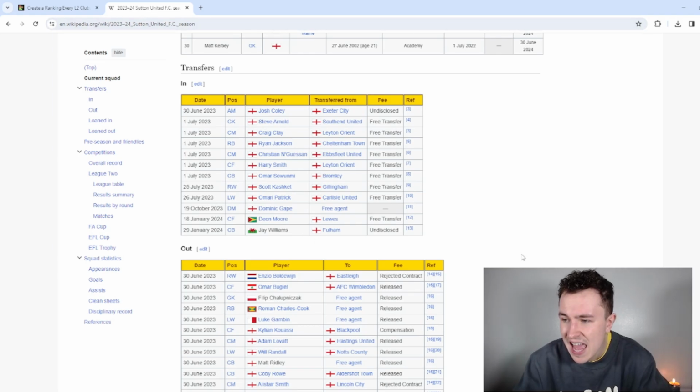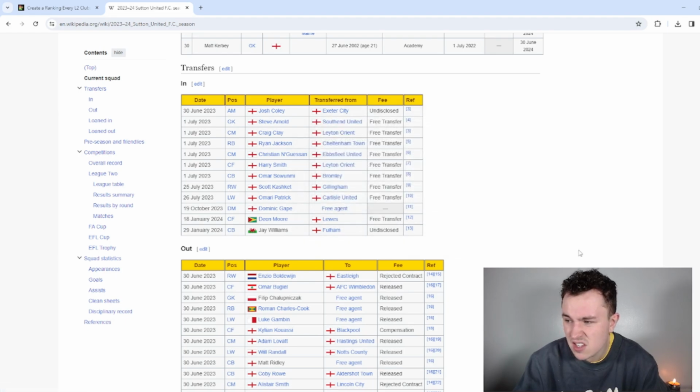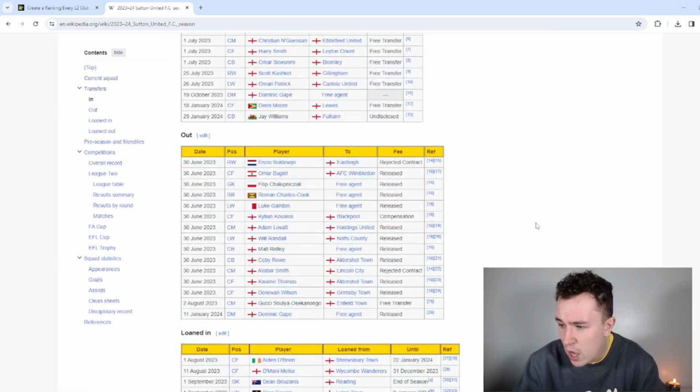Obviously, Sutton are currently in a relegation battle. They made 2 transfers on a permanent deal. Dion Moores came in from Leiz, who are currently in the Isthmian League, so that's step 3 of non-league, I do believe, on a free transfer. Can he make the step up? I don't really know. Jay Williams came in on a permanent deal from Fulham. Again, don't really know too much about him.